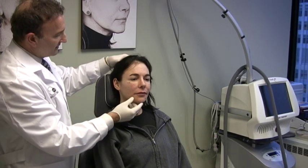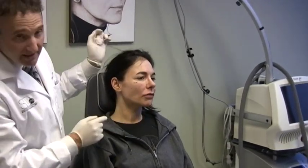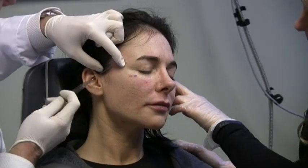And now we're going to do the same thing on this temple. So we'll turn her head a little bit. You can see her lips are in good proportion right now, and it's a little swollen. It'll go down. Her cheeks are in good proportion also. And now we're going to go ahead and fill this temple much the same way we did on that side. Little poke. Once again, we're using our cannulas, so we expect very little discomfort here. Okay, there we go.